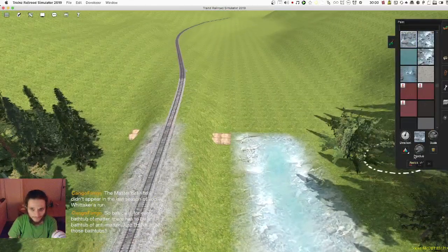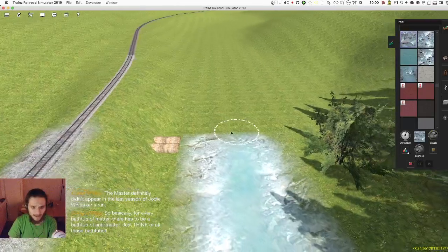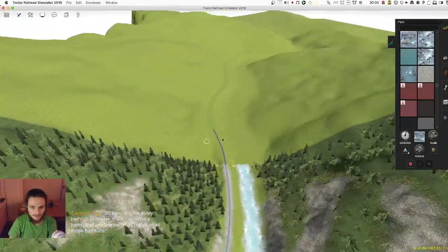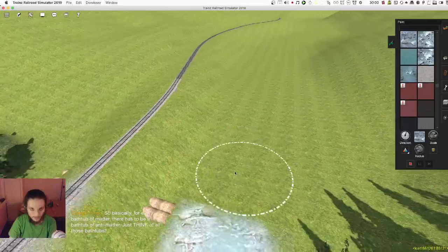Also, if the Lupari have... Actually, I won't paint on the river yet. I will, just so I can better imagine where it goes.